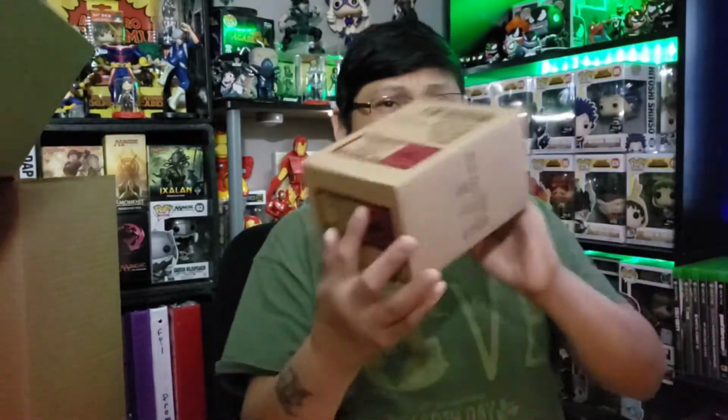I believe I got more pops coming my way. I can't be certain, but I'm pretty sure I do. Because this is the last one I ordered. Or the first one I ordered. Alright, so we got another box coming, people. So we have another pop right here. Alright. In 3, 2, 1, bam. Here we go.